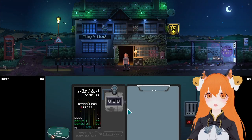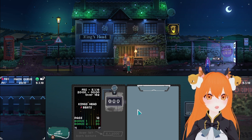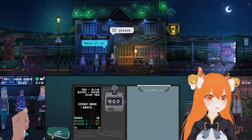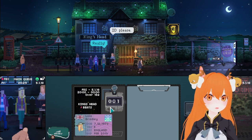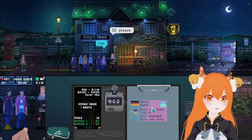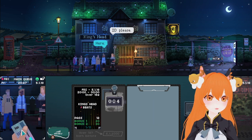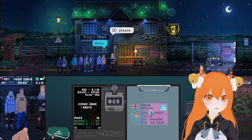Am I doing both queues now or something? No expired IDs, over 18s only. Okay, yeah. And we want 12 humans. And we say a fuck you to Ferris, right. Give me the ID, please, lady. Yep. What does Ferris even look like? Well, I think he's a male. Only 5, yep. Yep.